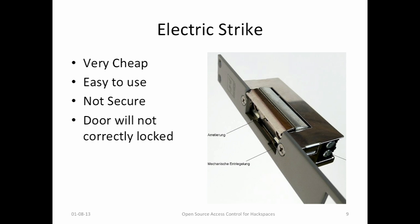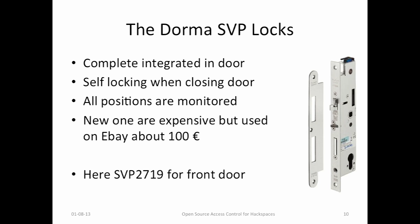What we finally used was just here from Dorma. There are a few other manufacturers that make these locks. This is a completely mechanical lock. It's very nice. It locks itself when you close the door. So you can always go outside with the handle. You always have an emergency function. That means everybody can, in case of fire or something, not nice guys on the front door, you can always go out of the back door or the emergency exit. So you can always get out.